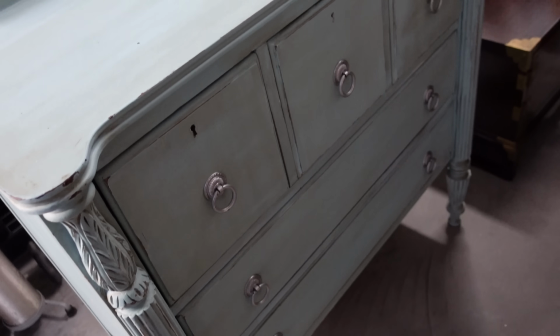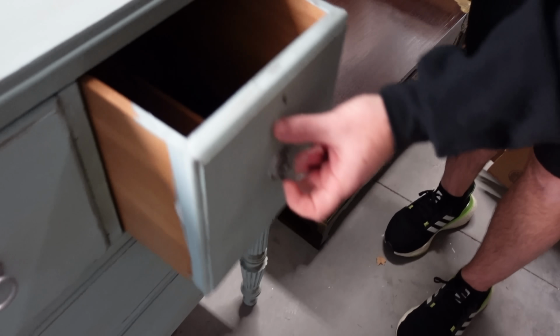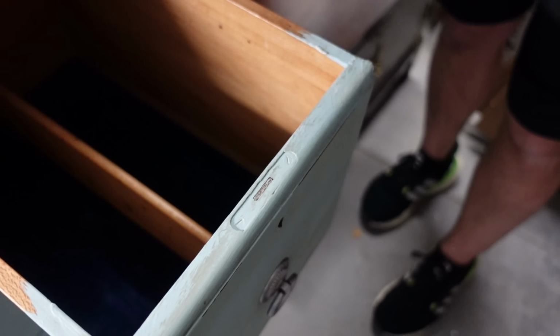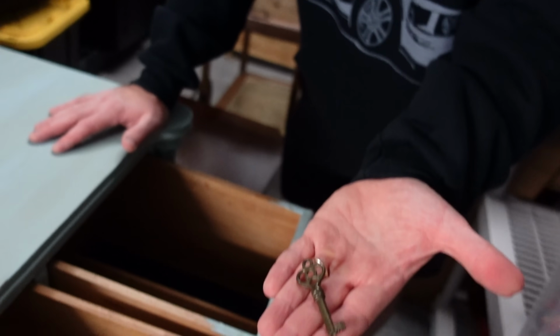We paid up for them. This one we actually didn't pay up for. This one was only like 20 or 30 bucks. And it's very heavy duty, very nice, it's got the dividers in it, and then the key, where's the key at? Oh, it's right here. And we actually even found the key in it.